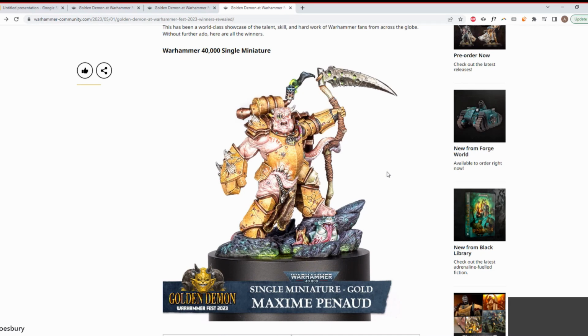Just going to use the photos on the Warhammer Community site for now, although I do recommend you go track down these artists and view the other photos and models on their Instagrams or other socials, because sometimes the one photo you get of each model from GW doesn't really do it justice.